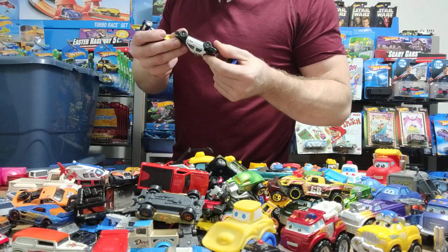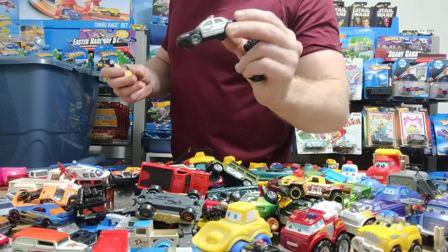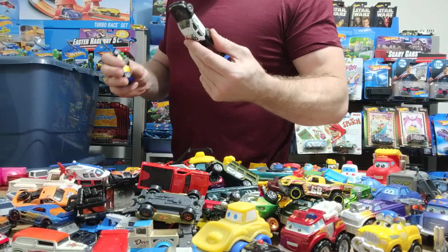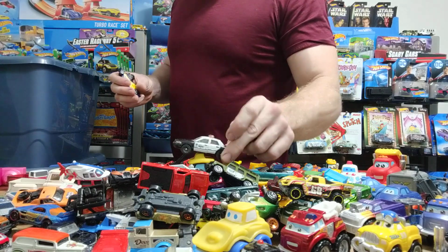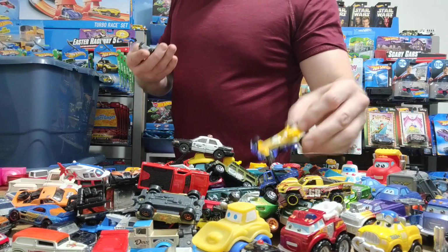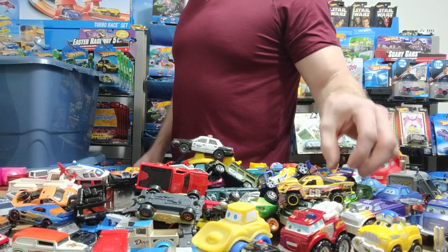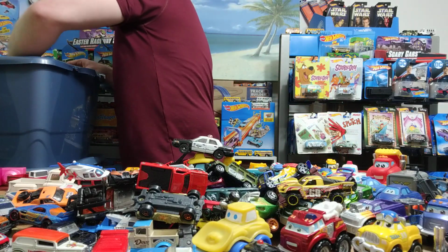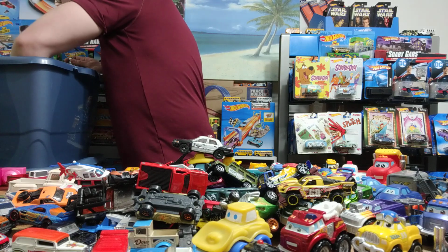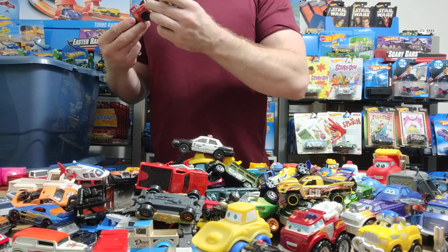Very heavy duty rubber police car. Opening doors and everything. It's probably Tonka. It's pretty stout. More Hot Wheels. A purple Matchbox. Running out of room, so I have to put these on top of each other because there's just so many of these things. I do not believe it.